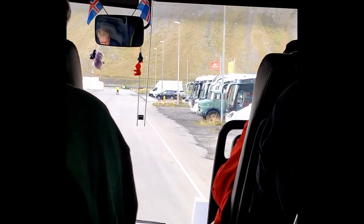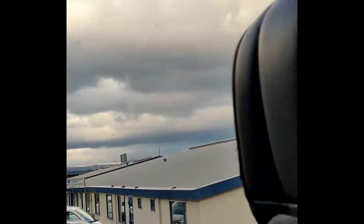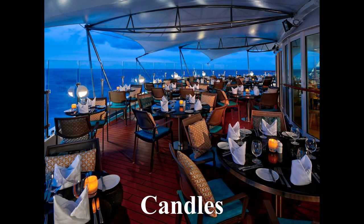And here on the left side we are passing Isafjordur brewery. So the beer is brewed here on the premises and you can taste it here. And hereby we are arriving where we departed. For dinner tonight, we're eating at Candles, which is the third restaurant on the cruise ship.